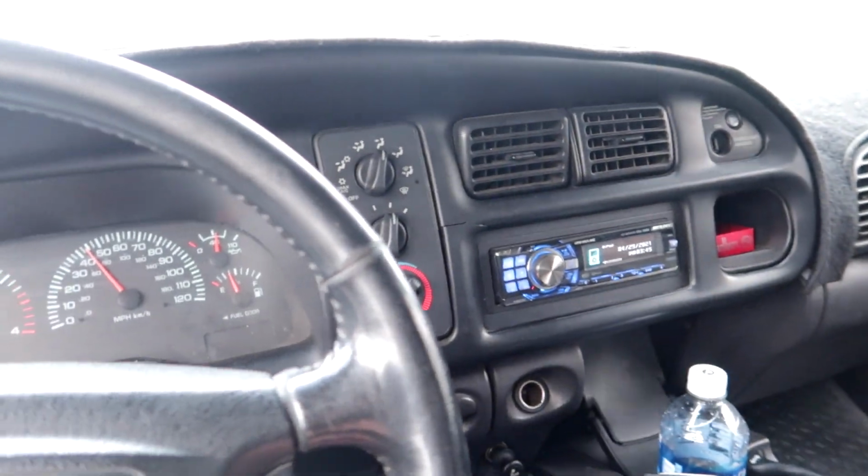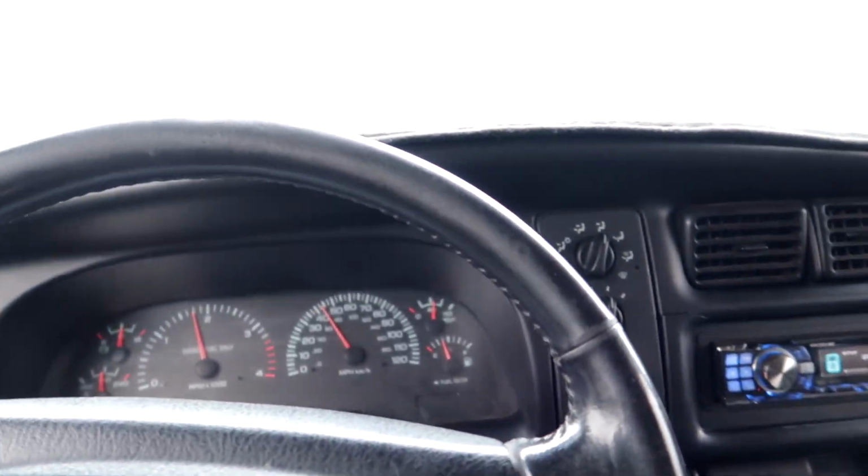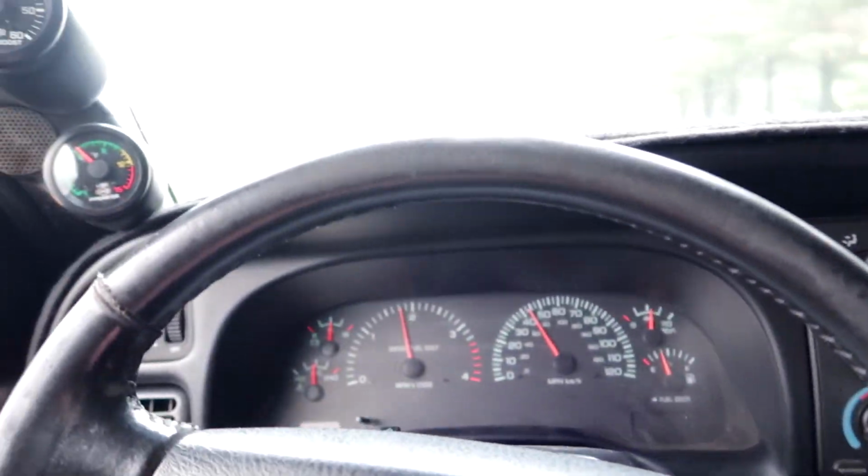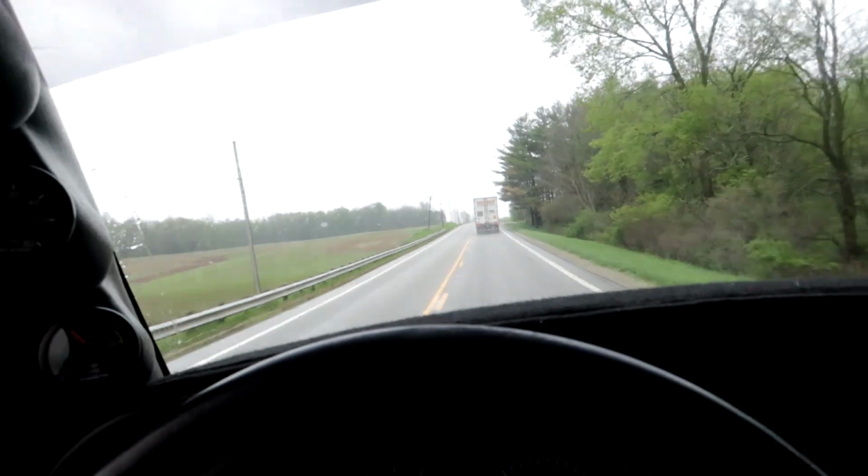Love that shifter setup. Love the leather in here. Obviously you guys can't listen to any music because of the copyright on YouTube, but it has a really good sound system in it. The head unit's kind of old, but it's a really, really good sounding system.